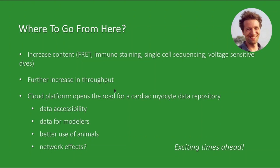For one thing, you can compare quality of cells. It makes the data accessible. Modelers that do in silico work would love it, because they're always looking for more cells that have gotten a certain treatment. Arguably, it's also a much better use of animals. What if you want to do an experiment and you search the database and you see the experiment has already been done, and you look whether it indeed has what you already want to know?